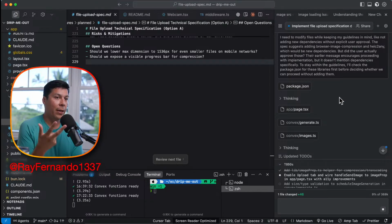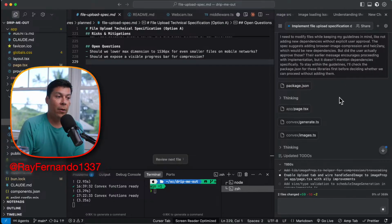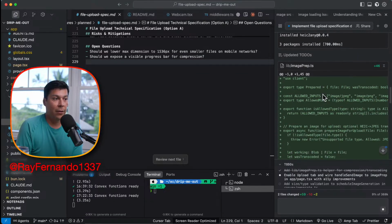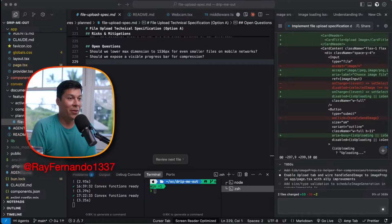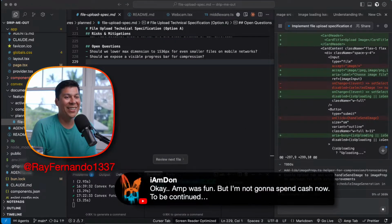And the second thing was actually using the AMP Code Oracle feature to see if we can generate a feature plan. And then now we're giving it the feature plan to implement and watching it do that. This should technically be using Claude Sonnet under the hood for the implementation. We're just watching it fly through my code right now and build all these different features. So, okay, AMP was fun, but I'm going to spend cash now. To be continued.